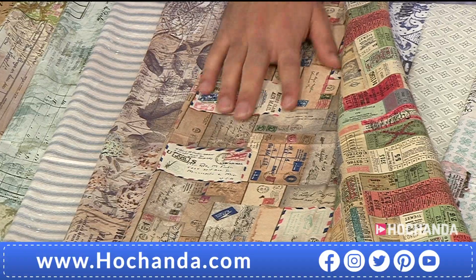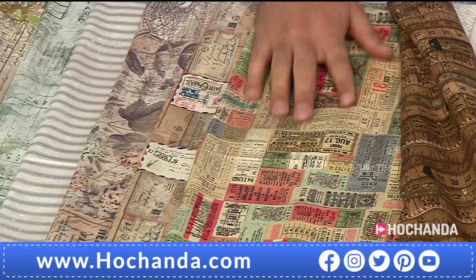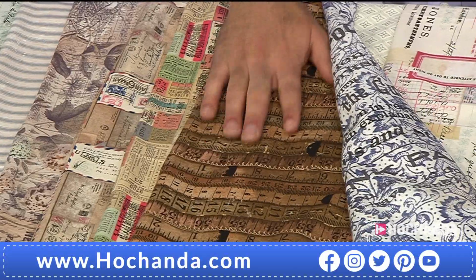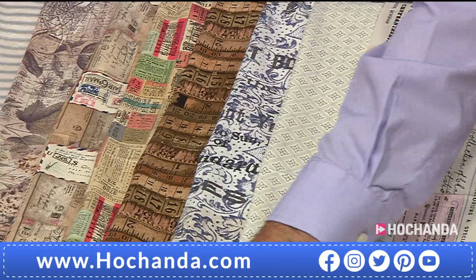Tickets we've got on one of our chairs. Yeah, there's the airmail, and there's your tickets. Oh, I love that. That's nice. How about this? Now, you would tape measure. You're going to be using that in a project. You can imagine that. Oh, I love that one. That's nice. And what about this?